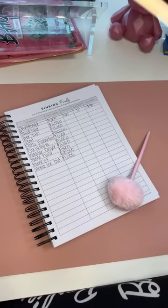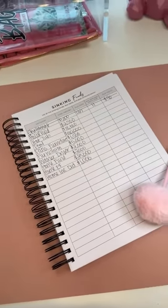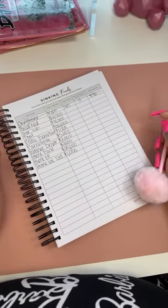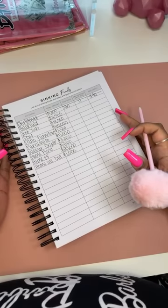Hold on. Let me see if I can clean off the camera. Is that better? Is it still blurry? Is it better, y'all? Still blurry.